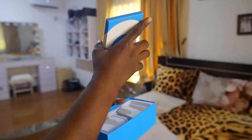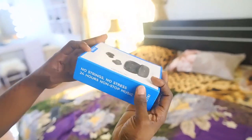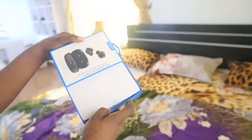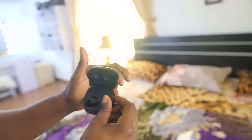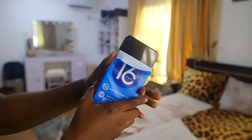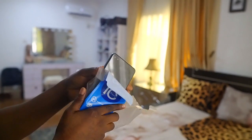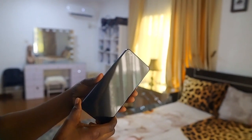It came with a nice pouch, the charger, and of course these headphones. They are so good, like they last really long. So for the entirety of this video, I'm going to be vlogging throughout with this phone, and I'm really excited to see what this baby can do. So let's go.